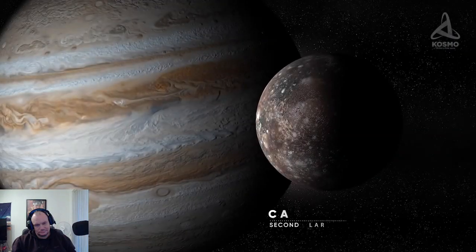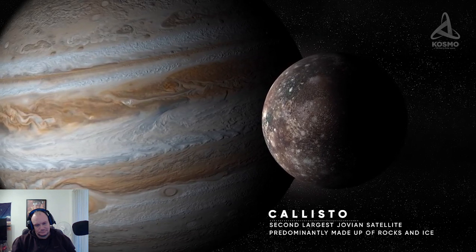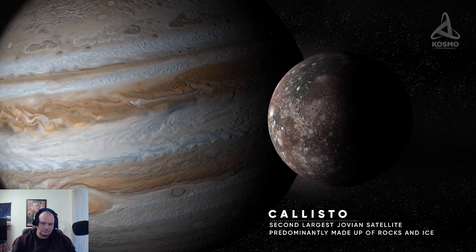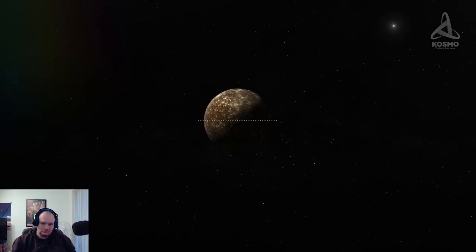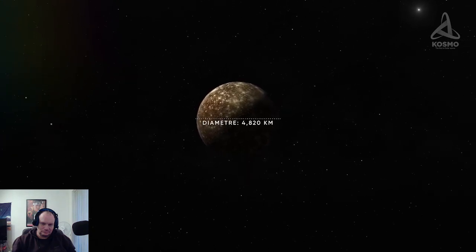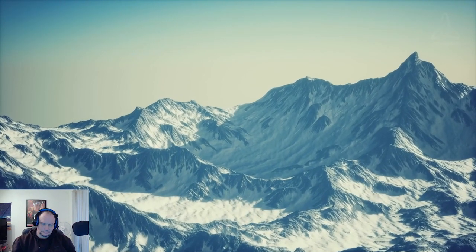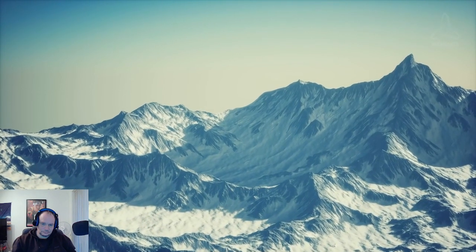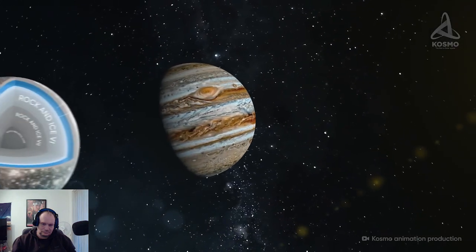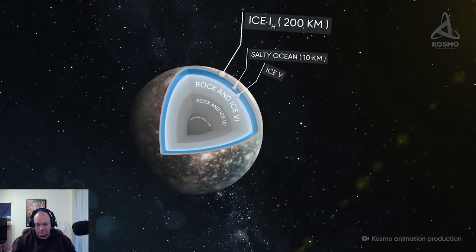Callisto is another celestial object potentially just as attractive for life. This satellite is Jupiter's second largest one and lies furthest from it. Its diameter measures 4,820 kilometers, almost like that of Mercury. Callisto is encased in an icy shell as thick as 80 to 150 kilometers, and it is highly likely that there is a salty ocean concealed under it containing large amounts of ammonia and other substances.